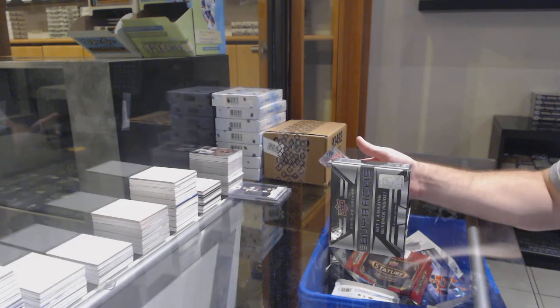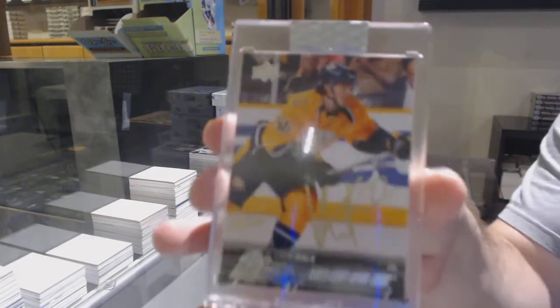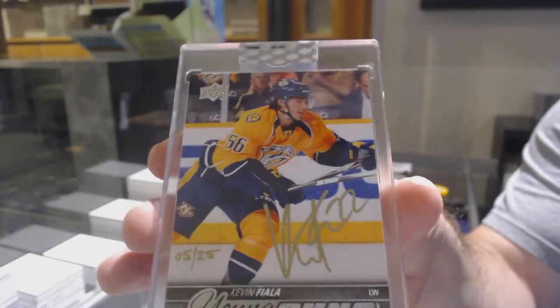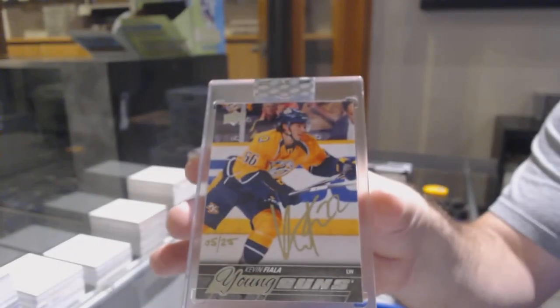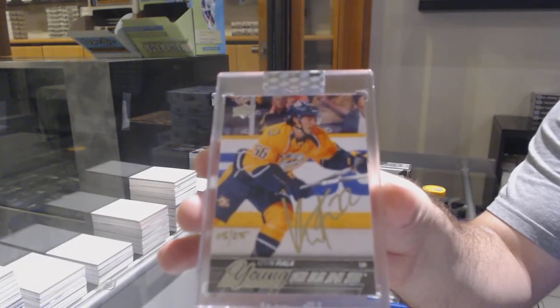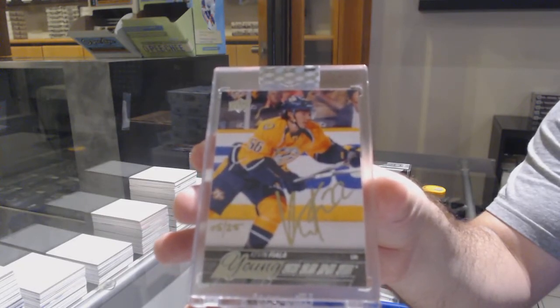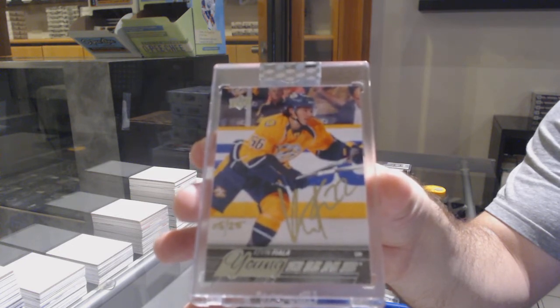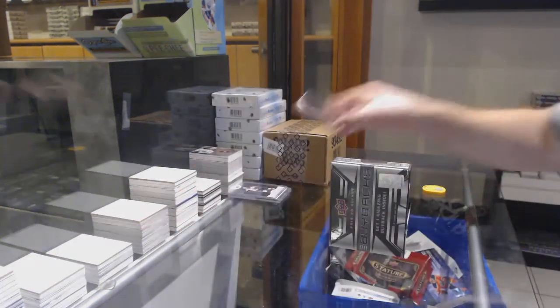Young Guns Gold Auto, Kevin Fiala, for the Nashville Predators. That's pretty sick.